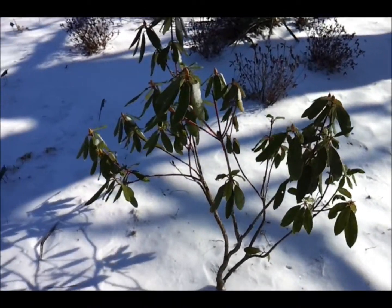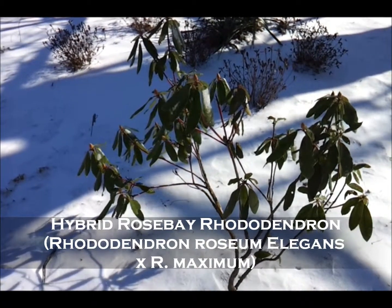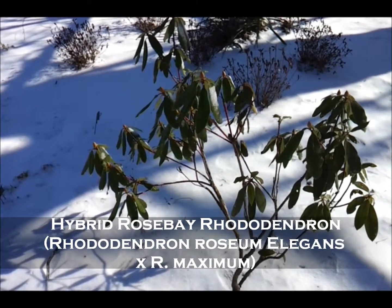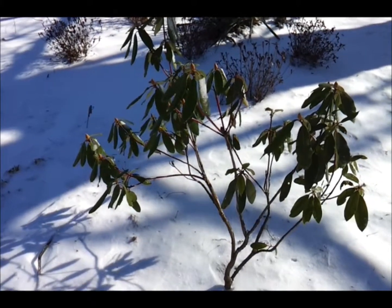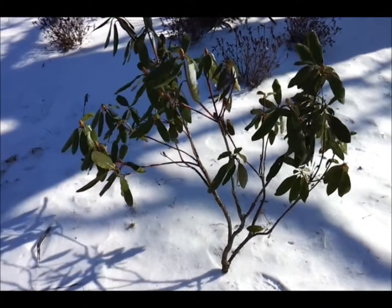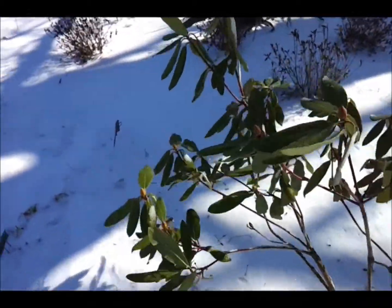This rhododendron is a maximum ex roseum seedling. I actually got it along with a bunch of other small seedling trees and shrubs from Musser Forests. It's a great site, great catalog if you want to start small and experience the pleasure of growing on for yourself. Probably wasn't much bigger than my hand when I first got it.